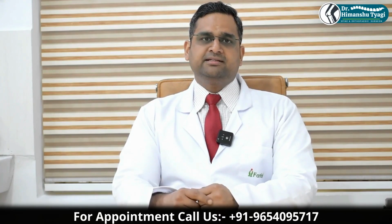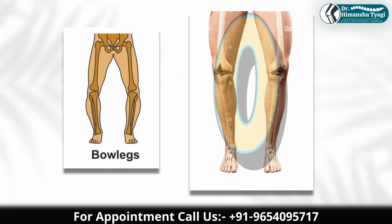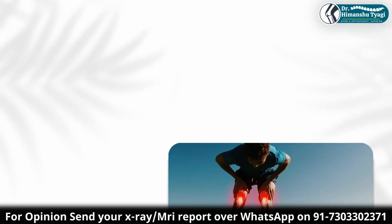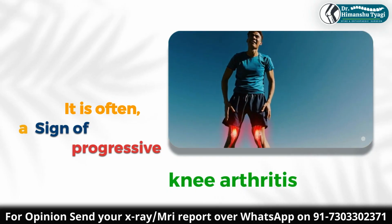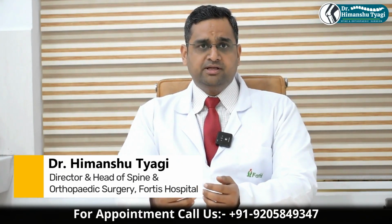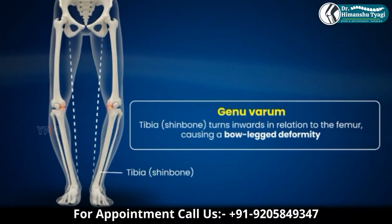Have you ever noticed that your legs are becoming bow-shaped or there is a gap between your knees while standing or walking? Many people think this is simply because of aging, but in reality it is often a sign of progressive knee arthritis. Hi, I am Dr. Himanshu Tyagi, Head of Orthopedics at Fortis Hospital, Delhi NCR, and today we will be talking about this condition, which is medically known as Genu Varum.